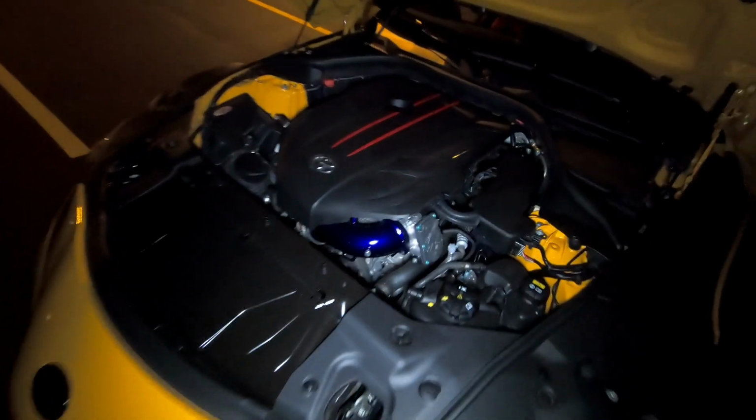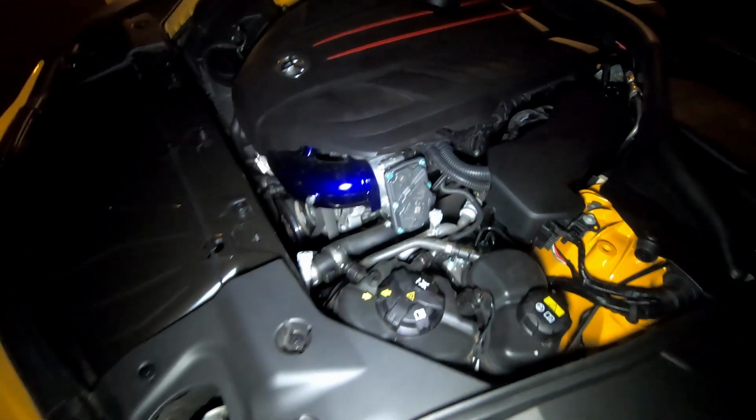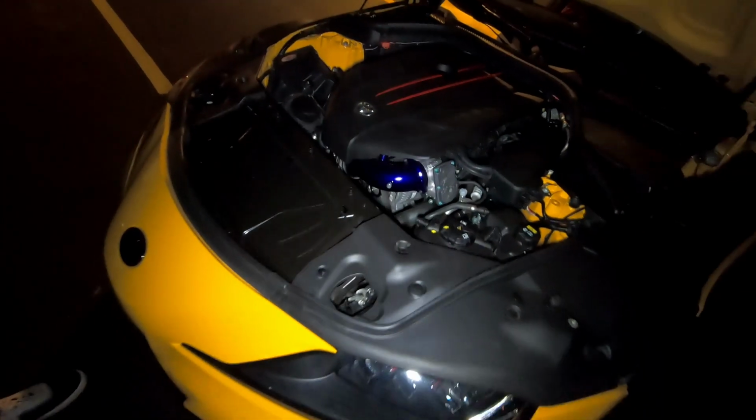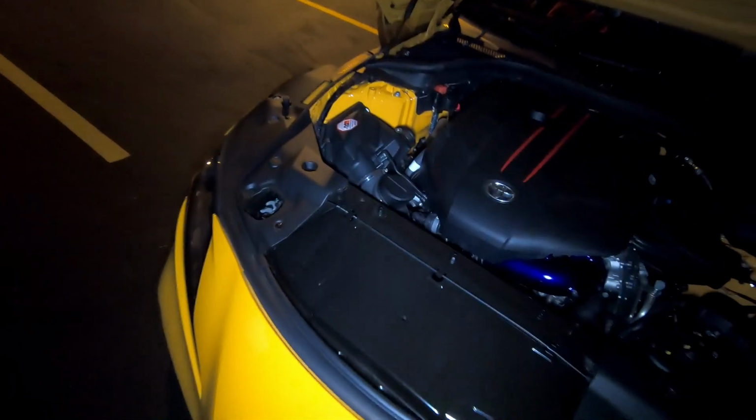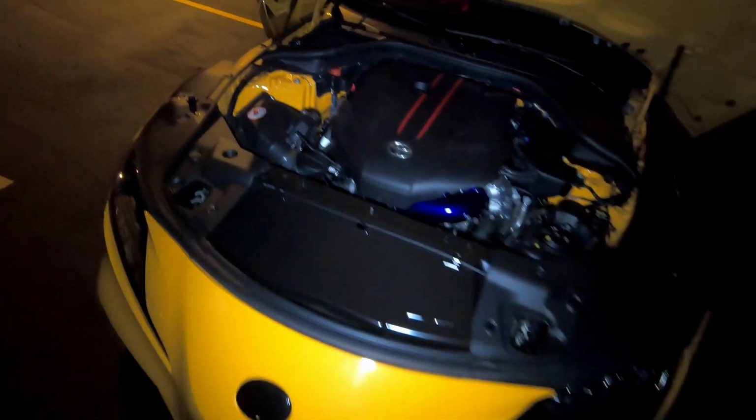What's all done to this one? Just an air filter, downpipe, and a tune. Nice. Aftermarket charge pipe. What's it make for power? About 400 at the wheel.